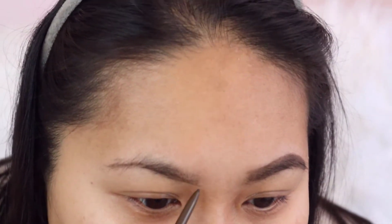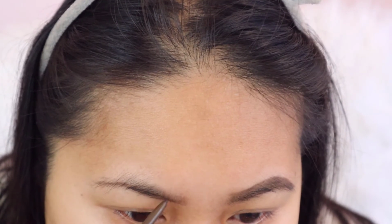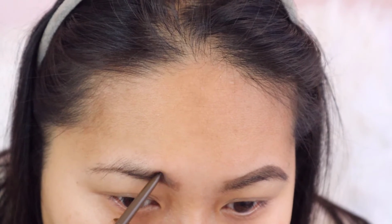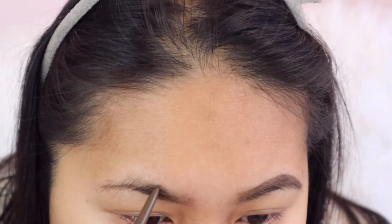Twist up. I like to have this much product out. For those of you who are beginners who may be a little heavy-handed like me, maybe a little bit less, but because I've been doing my brows for a while, I know to be a little bit lighter to the touch. Start building some density. Spoolie to blend when necessary.